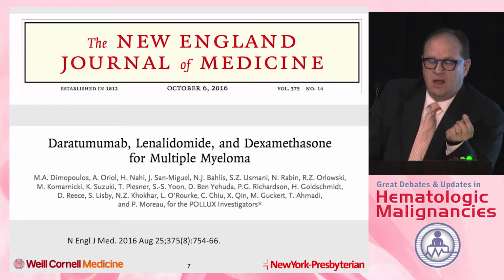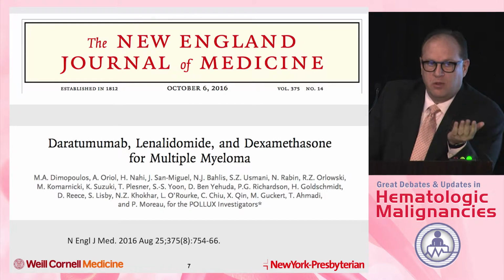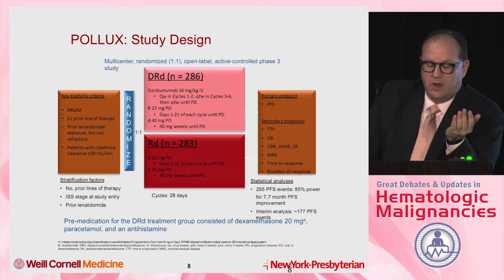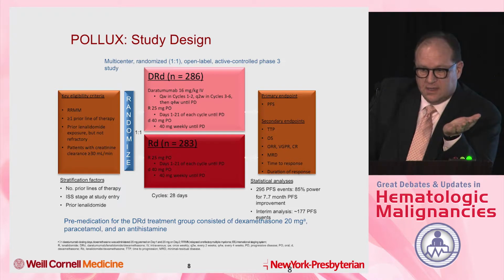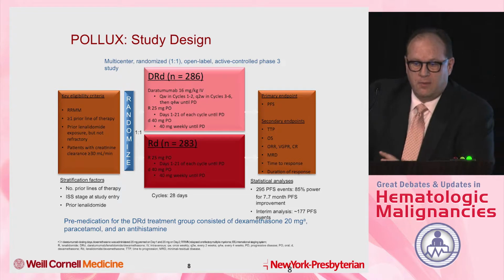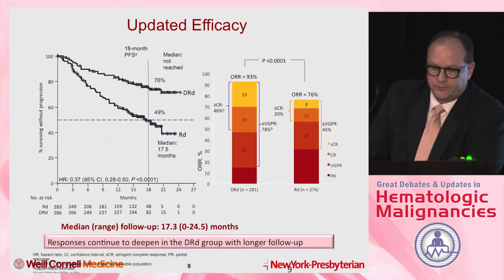So what's the data? The data for second line and more comes from this paper. We came in the New England Journal of Medicine. You guys all know it very well. It's a study in which patients with relapsed and refractory multiple myeloma, not frontline, but relapsed and refractory, were randomly assigned to receive daratumumab, the anti-CD38 antibody, plus dexamethasone and lenalidomide, and compared with lenalidomide and dexamethasone, and the primary endpoint was PFS.